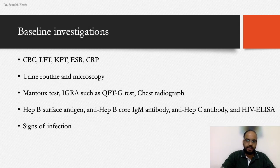Baseline investigations are also the same. Routine investigations, screen for tuberculosis, screen for any infection, screen for viral markers like Hep B, Hep C, and comorbidity like HIV. Any sign of infection has to be properly evaluated and ruled out because you cannot give biologicals when there is an active source of infection.